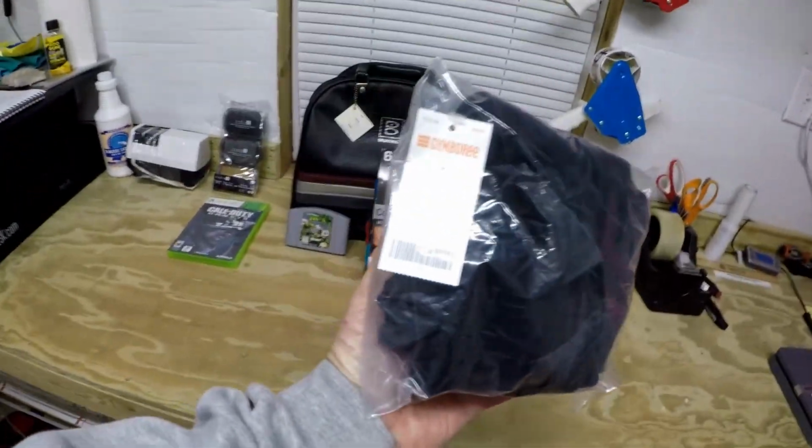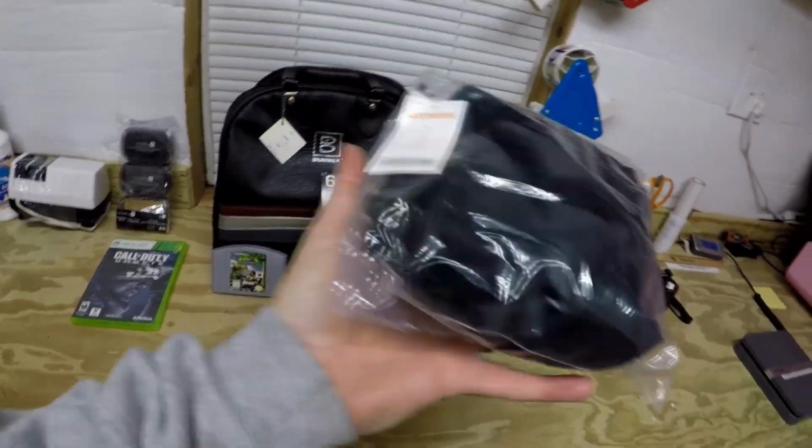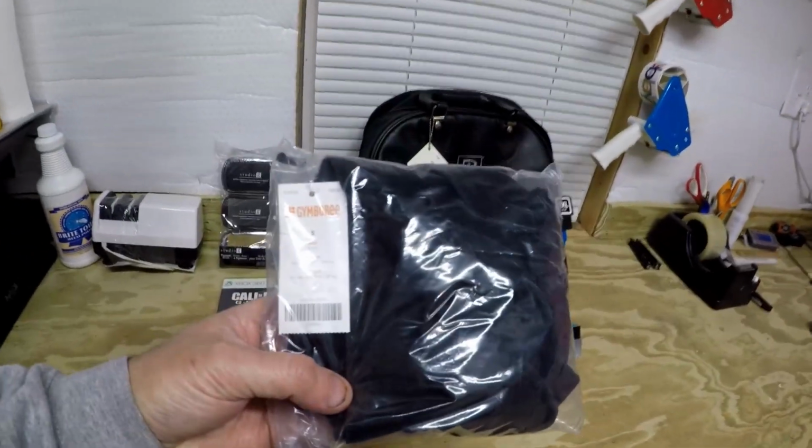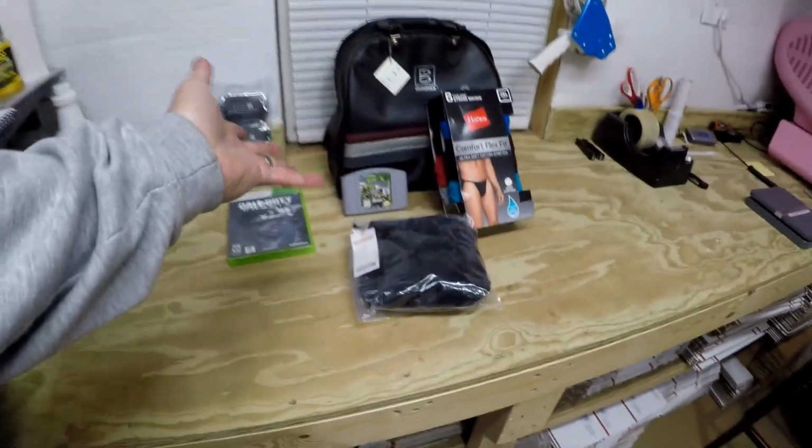All right, this next one is something that was bought for my daughter, and it was never used, and it is brand new with tags. You can't really see in there, but this is a Gymboree skirt. It's a size 5, and I don't know what was paid for this. There's no price on it. My wife bought it for my daughter, and apparently it never got used. That little skirt sold for $13 with free shipping.